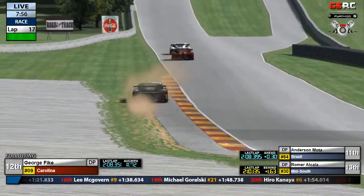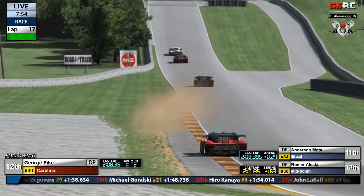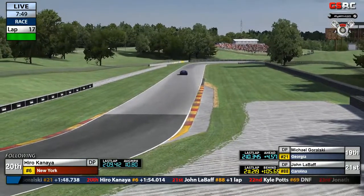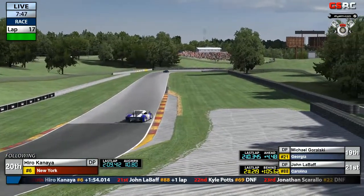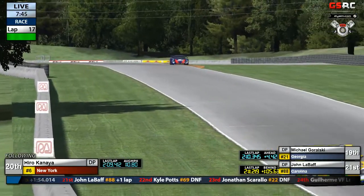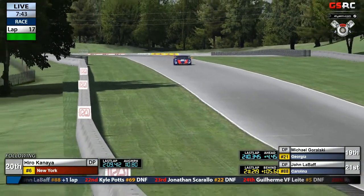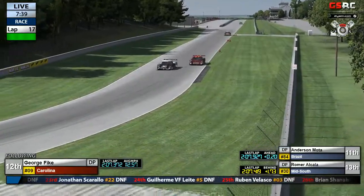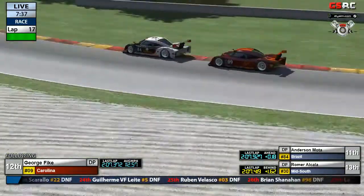Hiro Kadea is next on the to-be-lapped list, so maybe we can take a quick look at that as the leaders go by him here. Yeah, still sitting in that 20th spot, but now we saw just a glance of the leaders chasing him down. Our director says it's a long way away, but that's, again, he overestimates Kadea.